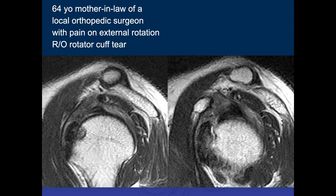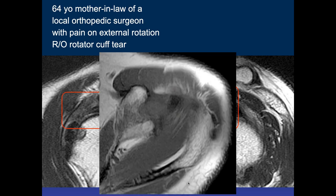So this is a 64-year-old mother-in-law of a local orthopedic surgeon with pain on external rotation, rule out rotator cuff tear. There is a significant effacement within the rotator cuff interval of the normal fat there. And you're concerned about adhesive capsulitis here. You also see that there's quite a bit of effacement of the normal rotator cuff here.